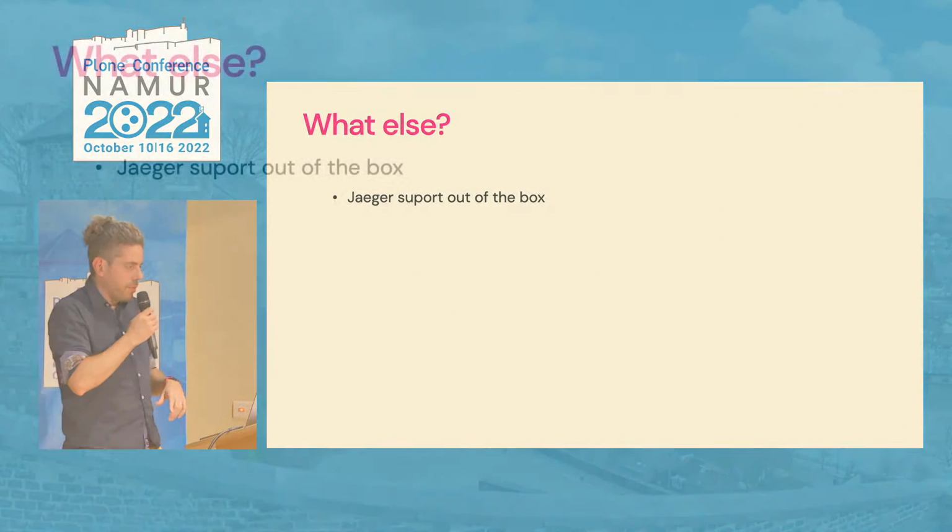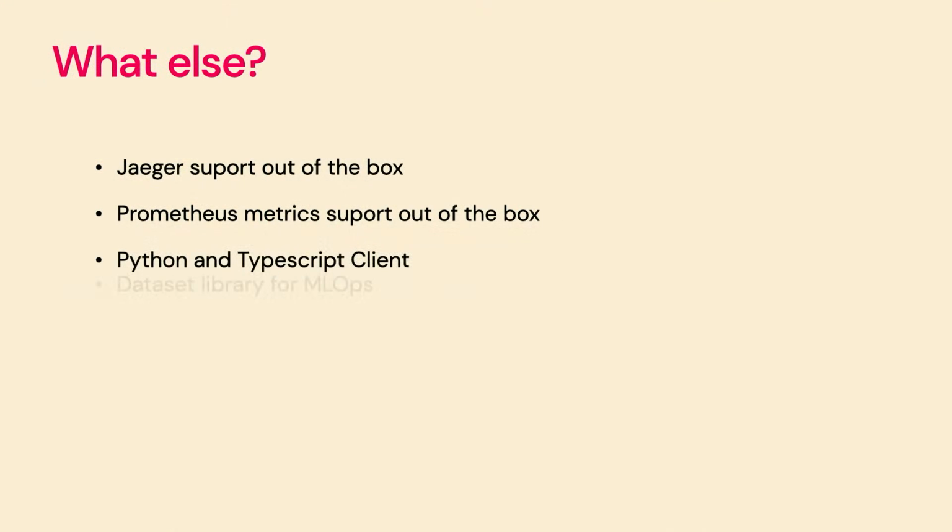What else do we have out of the box on NucliaDB? Jaeger support, so the people who like distributed tracing can use it just by installing it and pointing to your Jaeger, and it sends all the spans of everything, all the interconnections about everything. Prometheus metrics out of the box, with all the same metrics that we're using for our production environment.